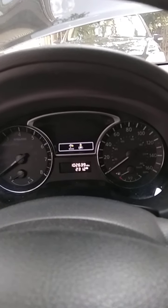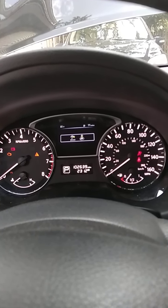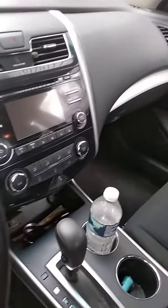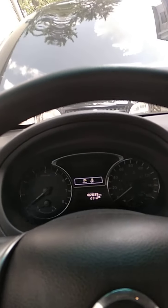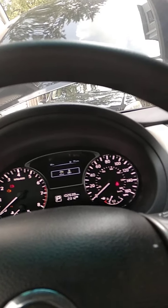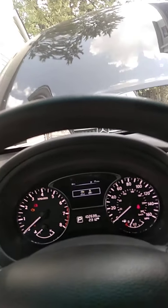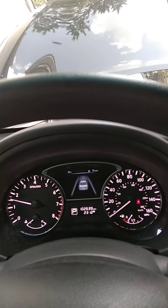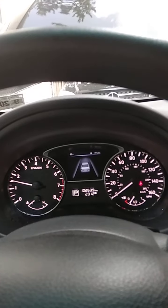Okay, watch carefully. What happens when you turn this engine on? Nothing? Nothing is happening. There we go. Watch it carefully. Forward and backwards. Did you see those needles going back? Okay, I'm going to turn it off. Watch it again.